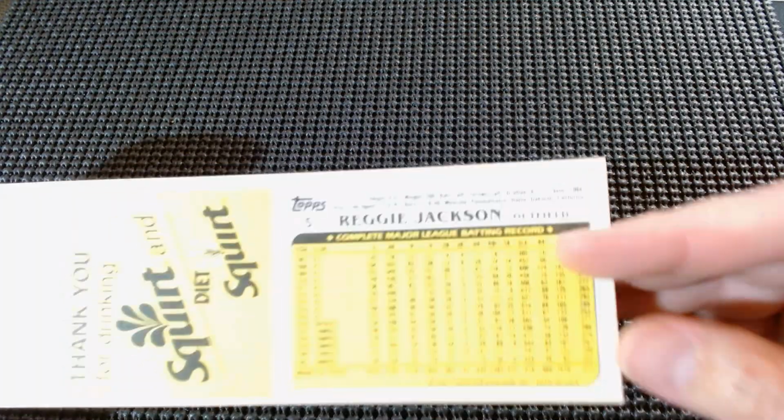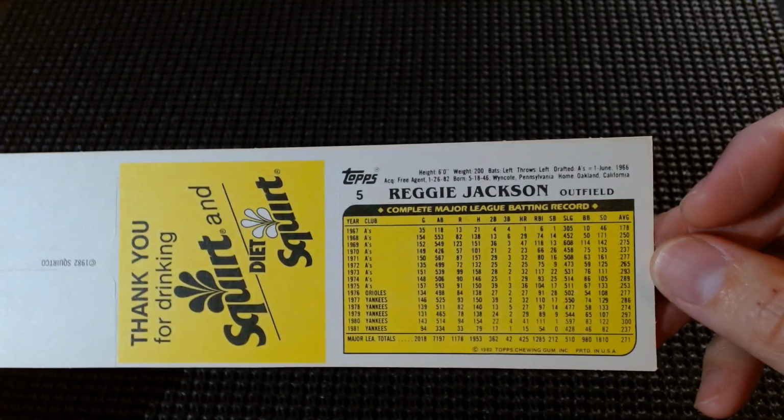So pretty sweet stuff. Alright, so that's 2 Hall of Famers. Now let's do a third. Card number 5, Reggie Jackson.